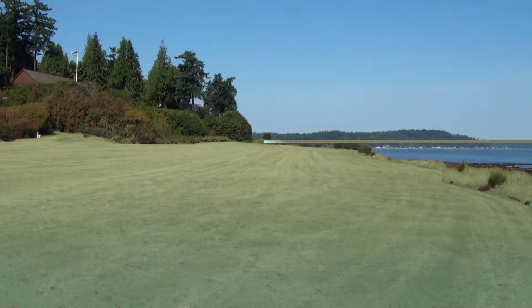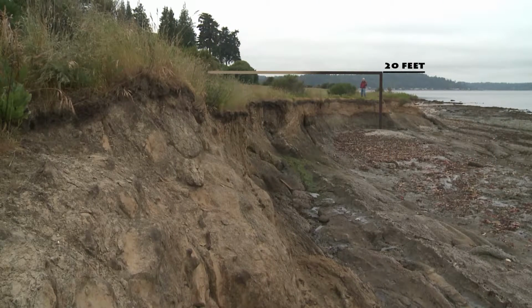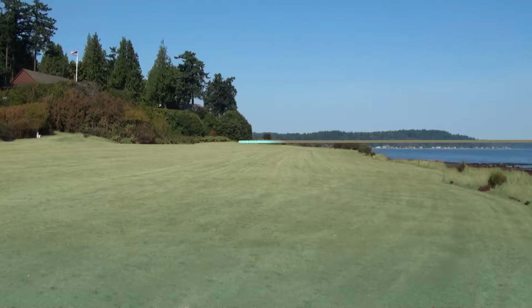And remember, that would have been all at once. So that's a lot of uplift, and it's estimated that that would have produced about a magnitude 7 earthquake.